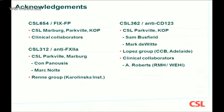The main collaborator group there has been Thomas René and his team up at the Karolinska Institute in Sweden. For the CSL 362 program, again, it's been primarily driven within CSL by Sam Busfield and Mark DeWitt, who's the clinical lead, but it's a long-term collaboration with Angel Lopez and his group in Adelaide, and more recently with our clinical collaborators, and in particular, Andrew Roberts here at RMH and WEHI, and I'm sure you all know Andrew.